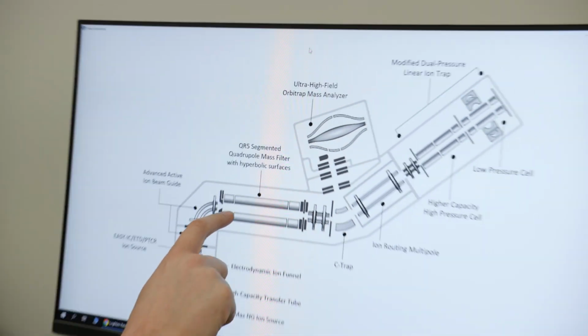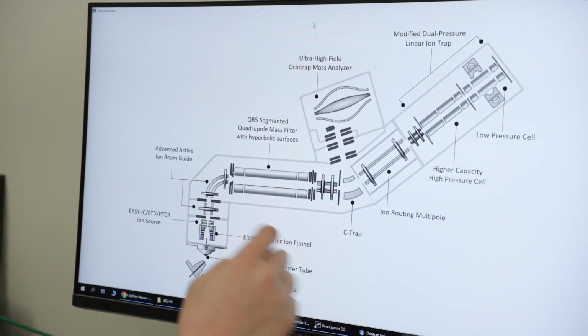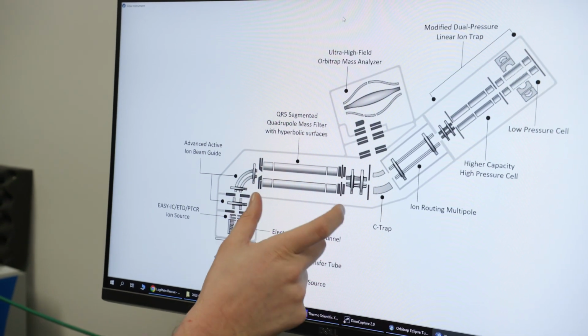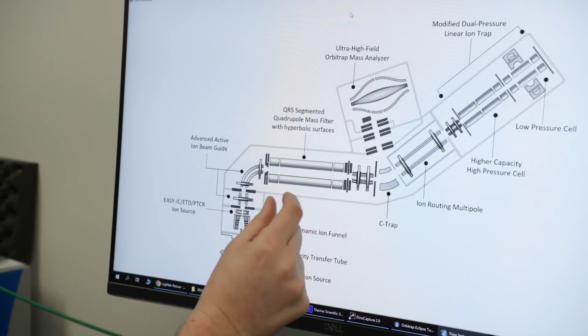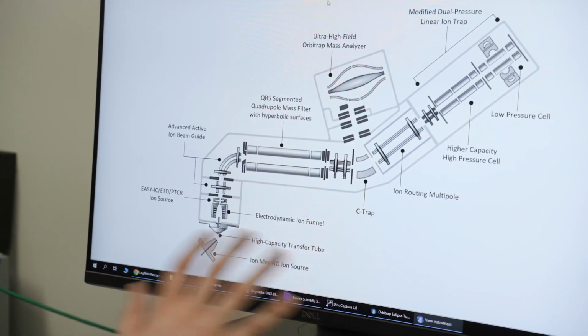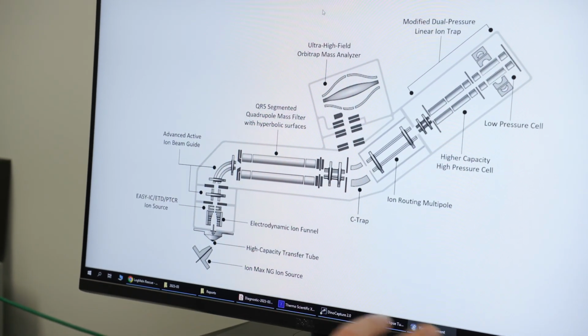So if we want to look at a whole big range of peptides or a single peptide, we can tell this quadrupole to either let everybody through or to let single analytes through at a time. And then we can do all sorts of things. This is kind of like the Swiss Army knife of mass spectrometers.